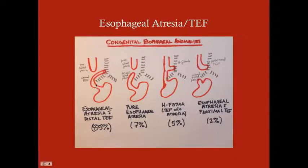So the most common esophageal atresia is the esophageal atresia with a distal tracheoesophageal fistula. So here is your esophagus here in orange, and you're coming down and you have a blind pouch, a proximal blind pouch. And the distal part of your esophagus actually is fistulating with your trachea, and that then goes into the stomach. So you have a communication between your stomach and your trachea via your esophagus. So this is the distal tracheoesophageal fistula.